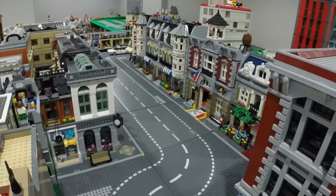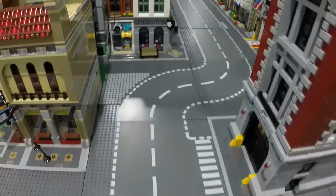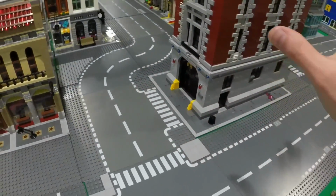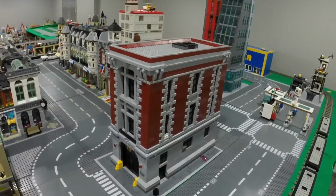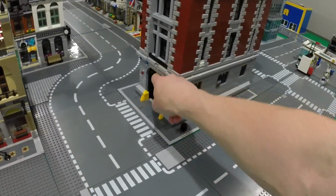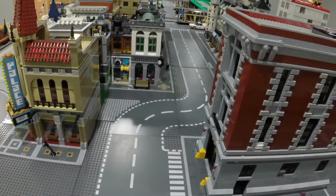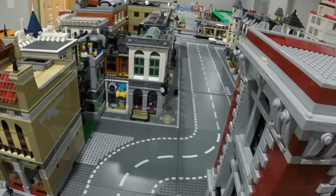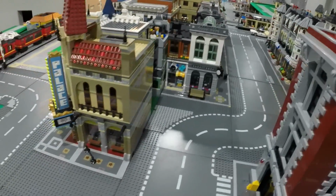And so there's all those modulars facing each other, and it did this kind of a turn right here just to accommodate this beautiful Ghostbusters firehouse. I just love this thing. Looks like it's missing its sign, but we'll get that all fixed up here sooner or later. But Brick Bank is the most hidden modular right now, so that's kind of where I've got it.